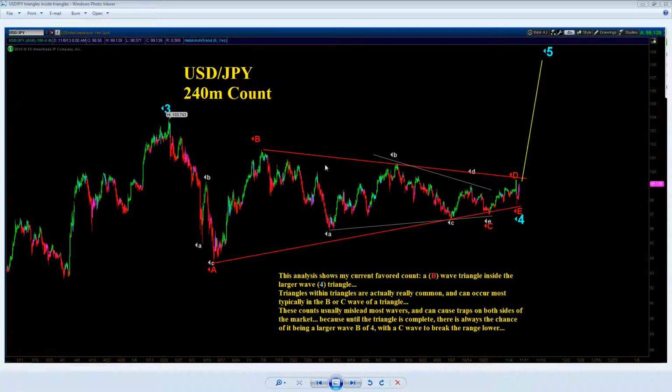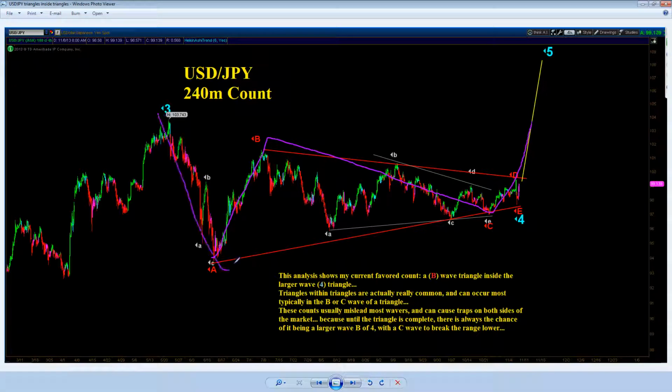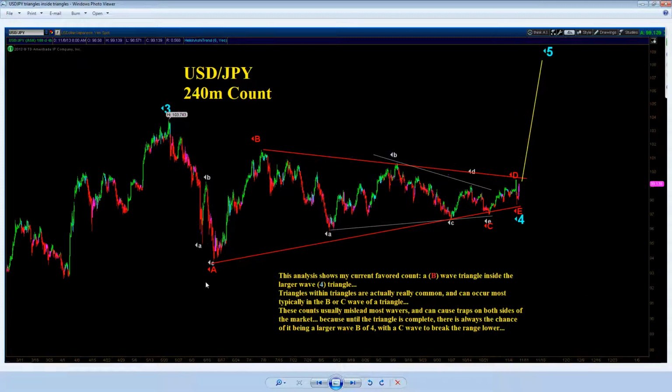But one issue you have to remember is that this could all be a B wave triangle. This could be an A wave, then this is all a B wave, and then we're still resolving that triangle, or it could be a W and then an A. This is the B wave triangle, and this is an A, B, and you have a C wave up, and then continue downside. Let me get my pen out here. So this would be the three-wave correction up, of a larger A, B, and then we'd get a big C down. I have to point out that both of those could be valid as well.